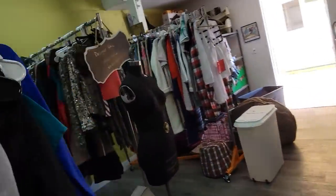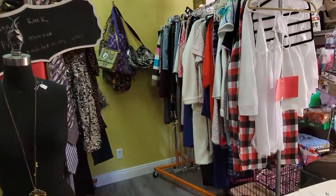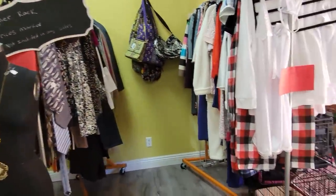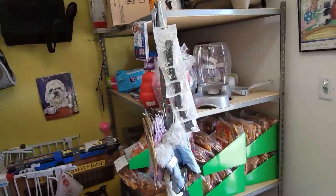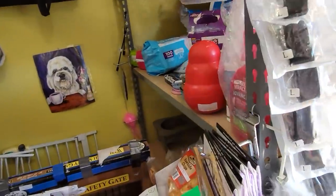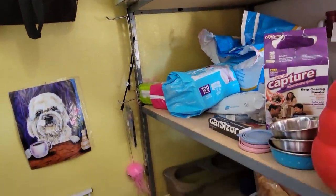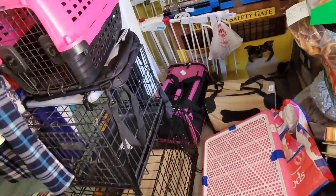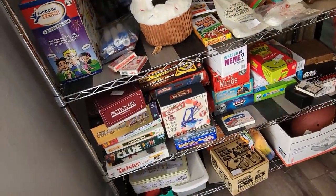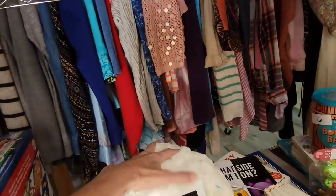I do like now all the clothing is at the back of the store. All in these little rows. This is cool. Got their little doggy corner over here. I hear doggies barking. I hear doggies getting in trouble back there. We got toys and games over here.